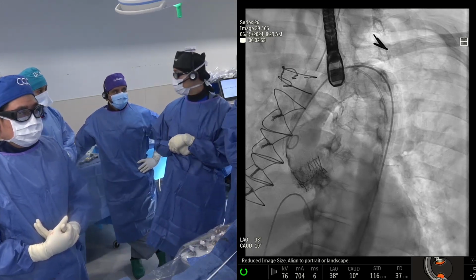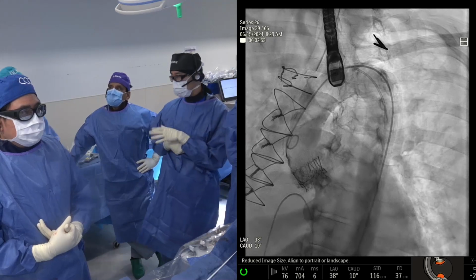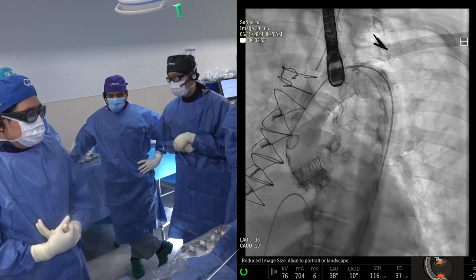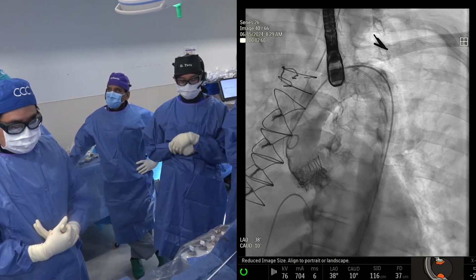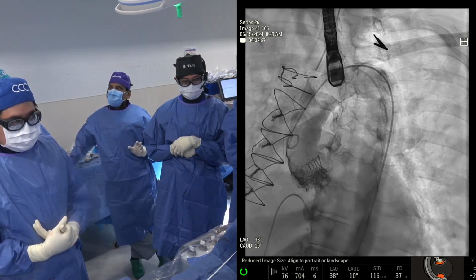Yes, there are some TVT registry data that show pre versus post. There are some differences, but like I said, treat the patient, not the numbers. Ashok, clearly in these symposia, we have to give a clear message to the audience. The message is, as you said, if not needed, don't fracture, because you don't know what complication can occur.